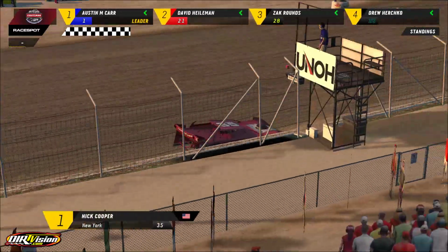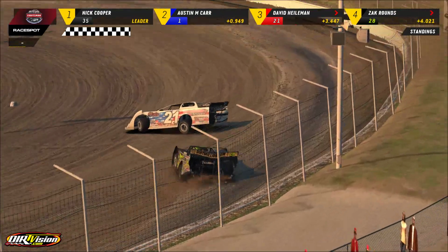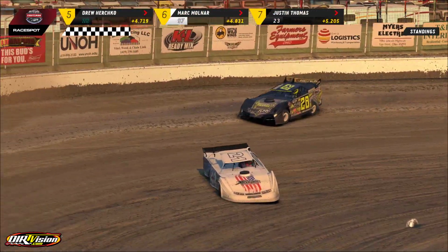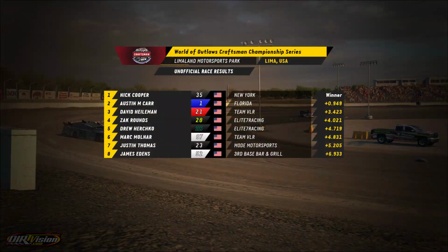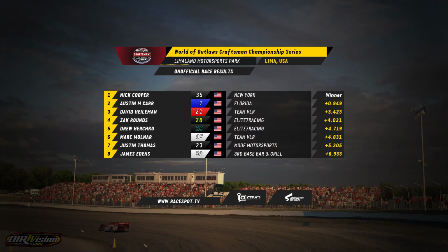Nick Cooper is going to come off corner number 4 and win heat race number 1 with Austin Carr in second. David Heileman will round out your top 3, and Zach Rounds will take that final transfer spot. Drew Hirschko, Mark Molnar, Justin Thomas, and James Edens, second place in the points. He's going to have to come to the back once again.